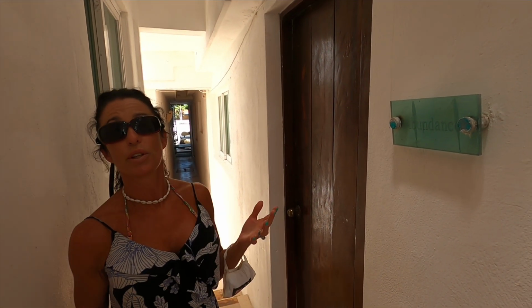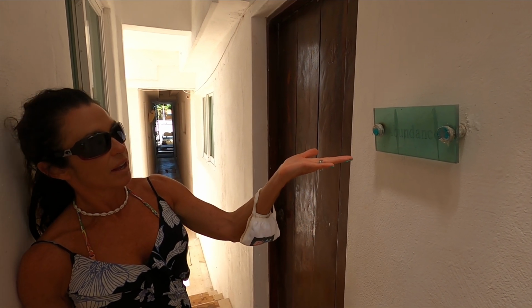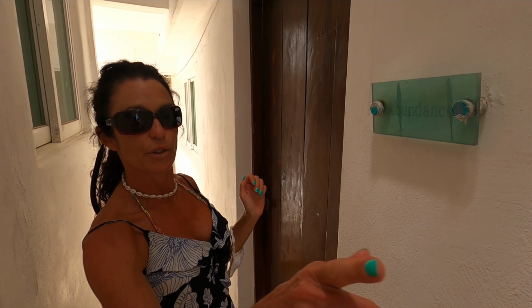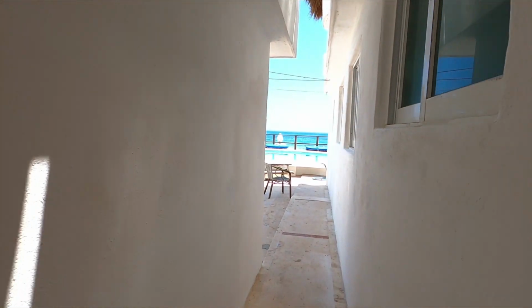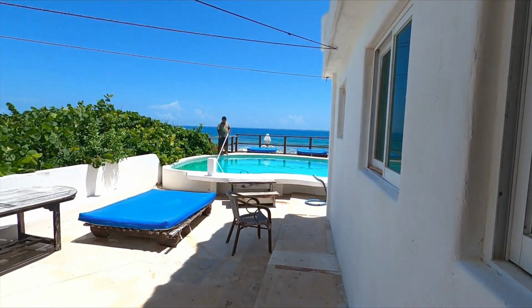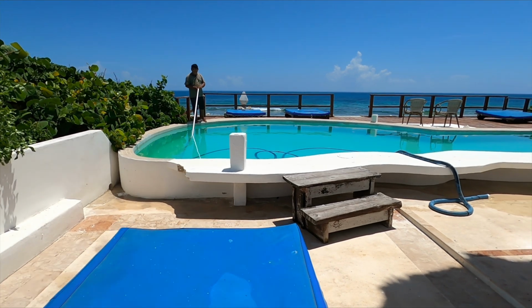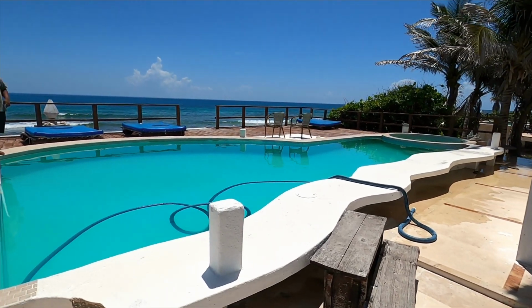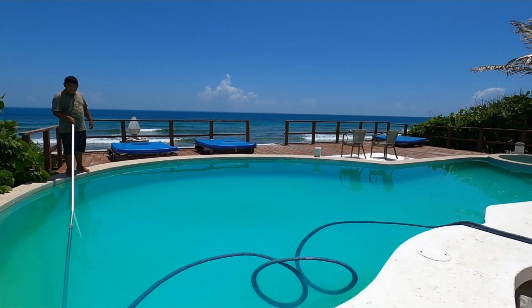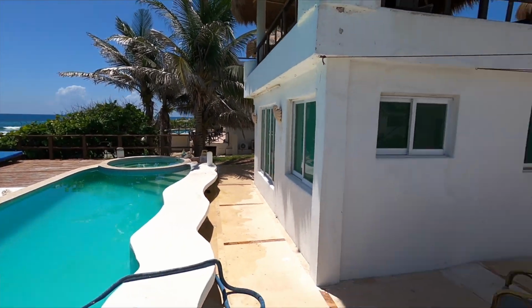We're staying in this really cute little place. The suite that we have is called Abundance, and if you turn around, you guys, just want you to see the little pool and the beautiful view we have. As everyone knows, I love my view. We have a little day bed here, swimming pool, a nice deck, gorgeous view of the Caribbean. And we're going to take you on a tour of our room in just a little bit. But this view I had to show you guys.